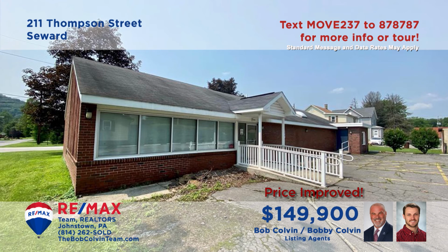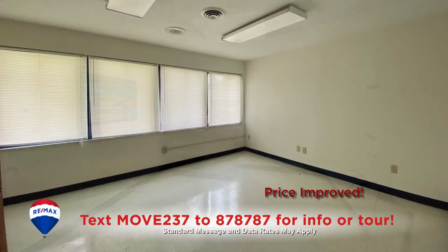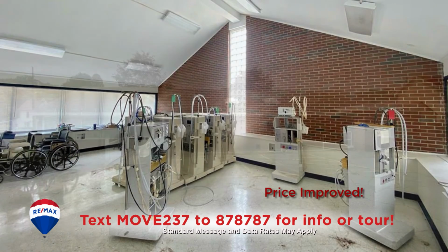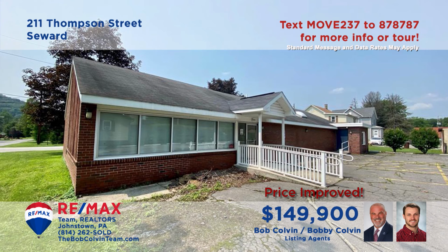Located only a few blocks from Route 56, this commercial opportunity in Seward is ready to go to work for you. This building once housed medical offices, but is perfect for so many other uses as well. There is a large waiting room, four exam rooms, two office areas, storage rooms, restrooms, and more. Plus, there is ample paved parking for employees and clients. This is one you need to see in person to appreciate. Call the Bob Colvin Team for your private tour.